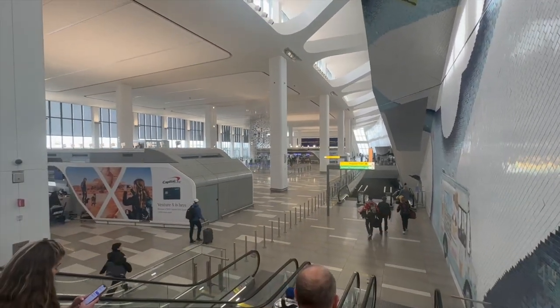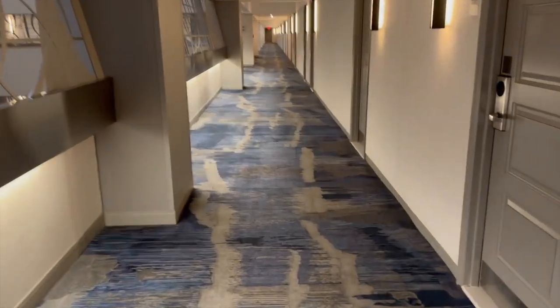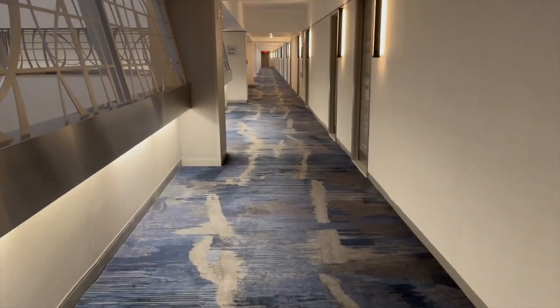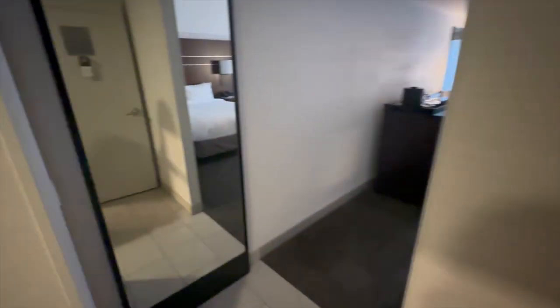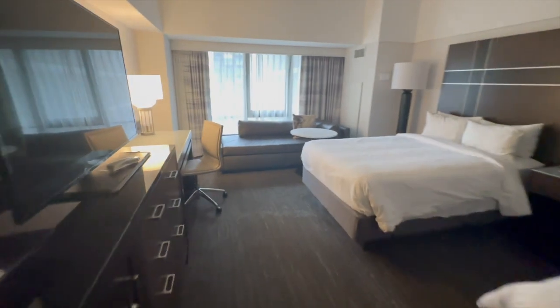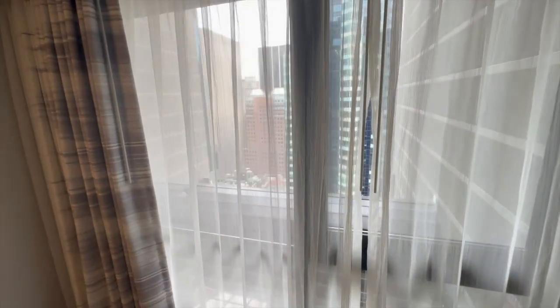In a cab from LaGuardia, I head to my room, the Marriott Marquis in Times Square. It's a nice, usable hotel in the center of town. All right, room view commence. Bathroom, couch, two beds, and view of something. This will be my home for 6 nights.